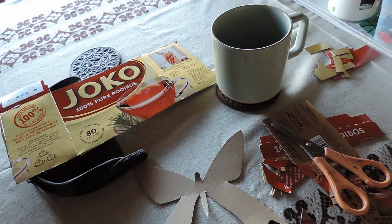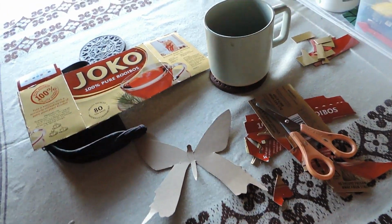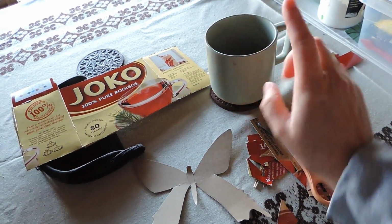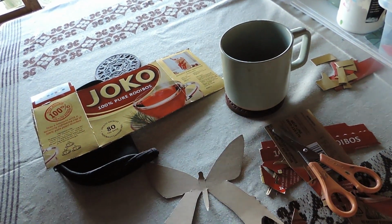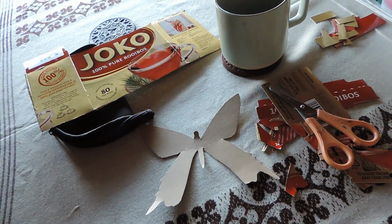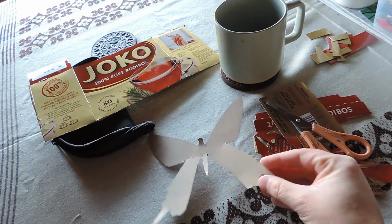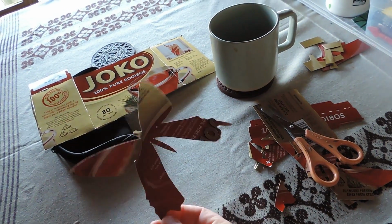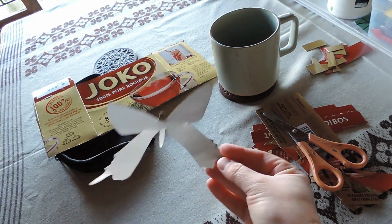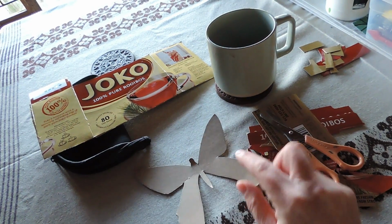My first project of the day is underway, so I just finished my coffee. I usually drink rooibos. I love rooibos, especially this brand, but I've been recycling this packaging, and I created this sort of stencil that I am going to be creating some art with.